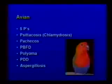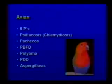Okay, we're going to talk about avian species now. The interesting thing about avian species is there are five major diseases that we see in the ones I'm going to talk about today. Mainly I'm going to focus on parrots or pet species, and not poultry. Most of the parrot diseases start with P, so that's easy to remember, P and parrot. And there's five of them, and then there's one additional one, aspergillosis.